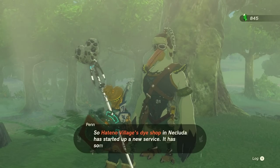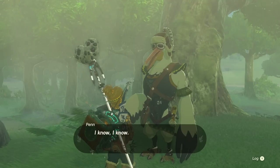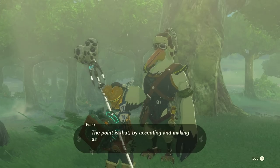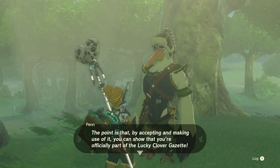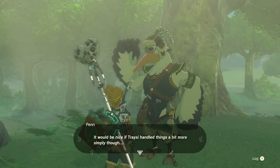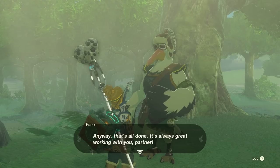Nice. So Hateno Village's dye shop in Nekluta has started up a new service. It has something to do with fabrics. I know. I'm basically giving you an extra job by handing over this fabric, but still. The point is that by accepting and making use of it, you can show that you're officially part of the Lucky Clover Gazette. It would be nice if Tracy handled things a bit more simply, though. Anyway, that's all done. It's always great working with you, partner.